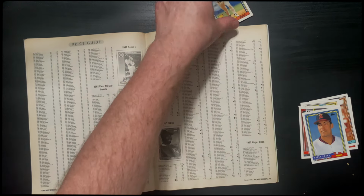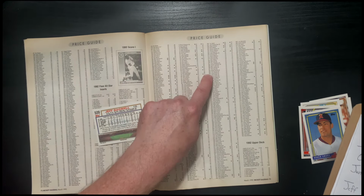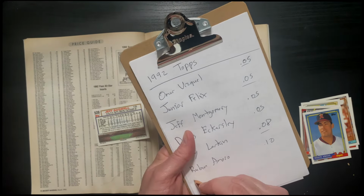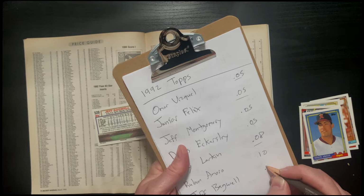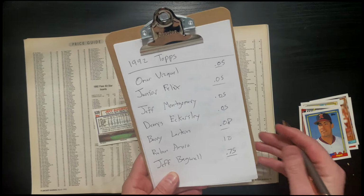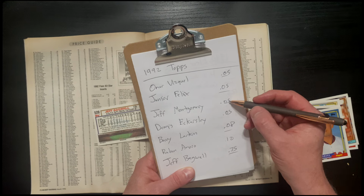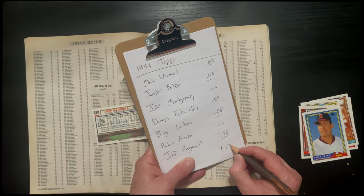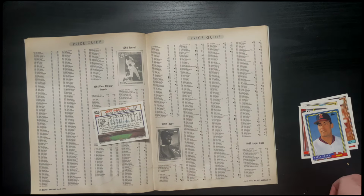We need to score big with Jeff Bagwell here. Jeff Bagwell Gold Cup rookie. 520. 75 cents. We did it. We did it. 7, 80, 90. $1.05. $1.13. Sorry. Almost forgot math. Looks like I just wrote 1B because I'm a doctor. But that is 113. Here, I'll write it more clear. $1.13. We made some profit.